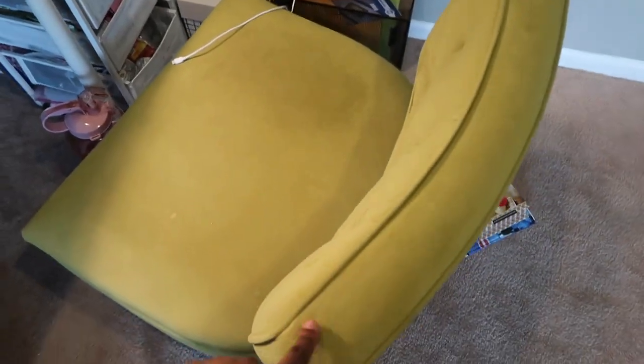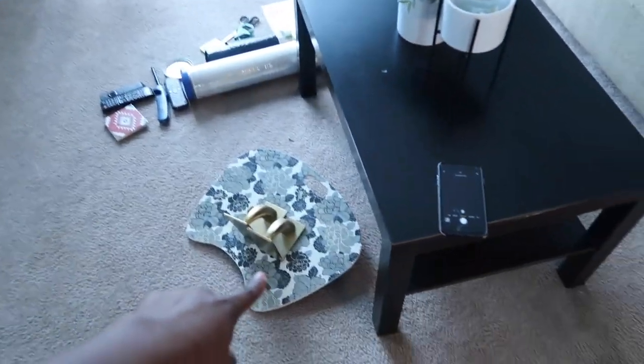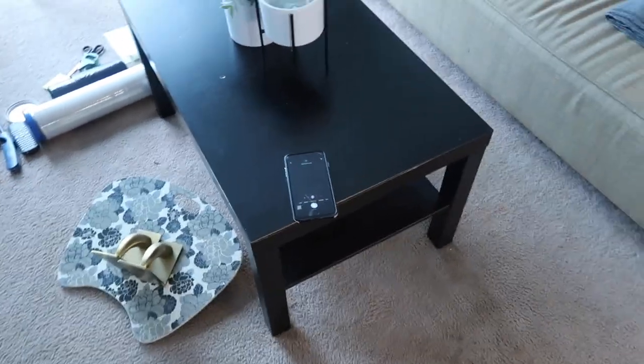Debating about selling this chair, I don't know, but I just got through taking pictures of the couch and this table and these items here to post on Facebook Marketplace. So yeah, I got some good photos. Now I'm gonna post those things to Facebook Marketplace, and then I'm gonna stir up some motivation to do this desk area. It just seems like it's gonna be a lot.